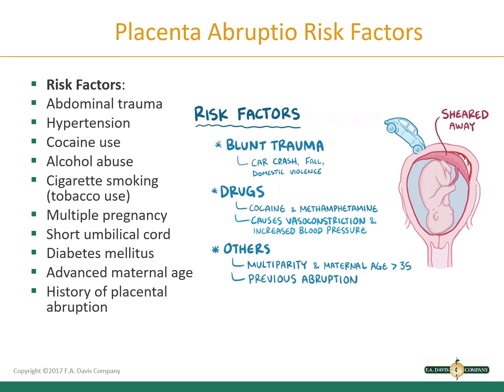Risk factors for abruptio placenta include abdominal trauma, hypertension, drugs such as cocaine and methamphetamines. Those drugs cause systemic vasoconstriction that can severely restrict the placental blood supply, that can lead to hypoperfusion and ischemia, or otherwise disrupt the vasculature of the placenta. It can cause tissue necrosis, bleeding, and therefore the abruption. Also with alcohol use and tobacco use, multiple pregnancies, having a short umbilical cord. Other risk factors are diabetes, advanced maternal age, and having a history of placental abruption.